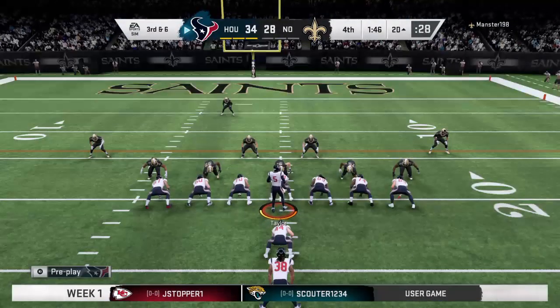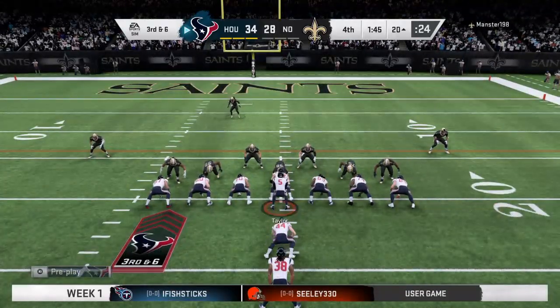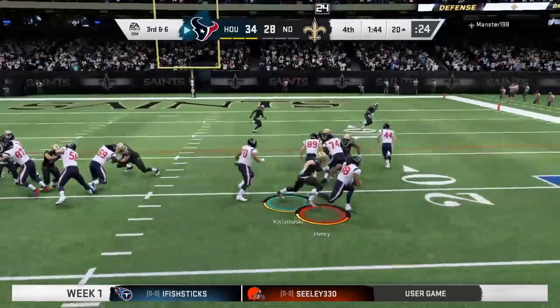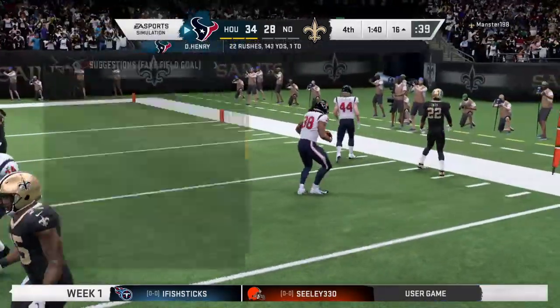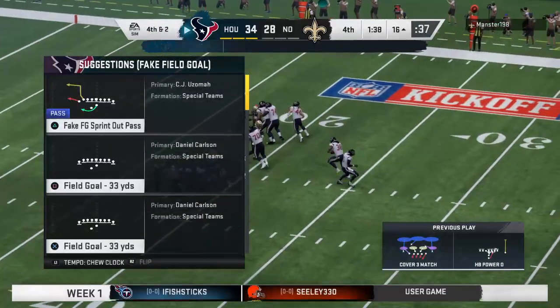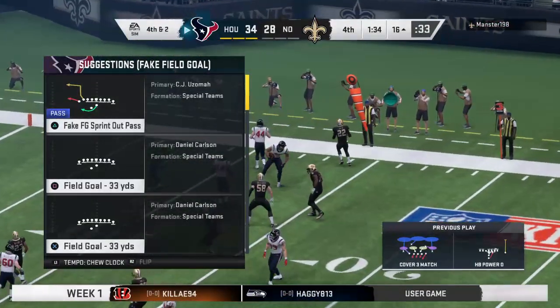The Texans on third down, not quite 50%, 4 for 9. This will be 3rd and 6. This is Henry. And they'll get to him short of the first down at about the 16. It'll be a gain of 4, but it won't be enough. It leaves them with a 4th down now.